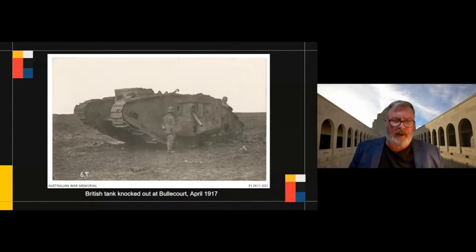Most of them broke down or failed to make it to the German wire, and just two reached the enemy lines. Ultimately, all but one were ditched or knocked out. It was reported that two tanks had cleared the Hindenburg line and were advancing further, but this turned out to be a false report.